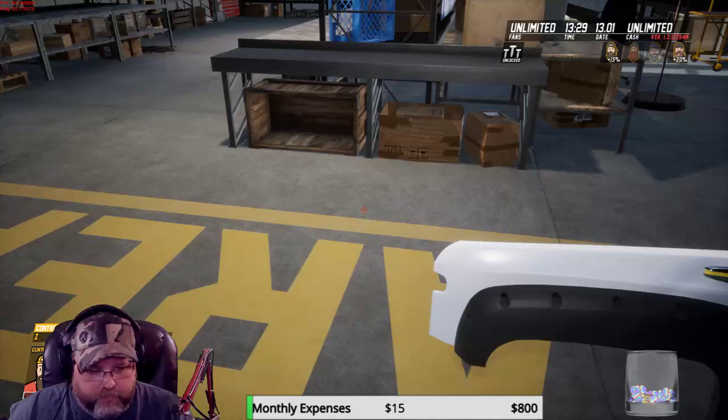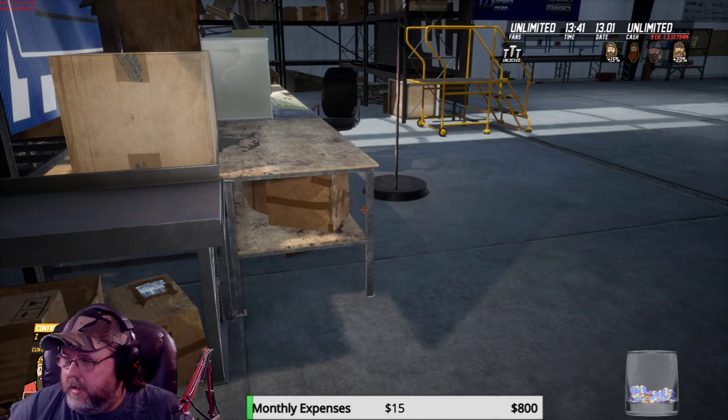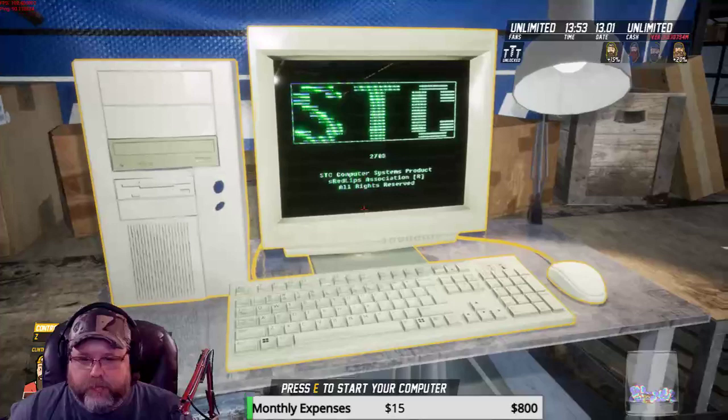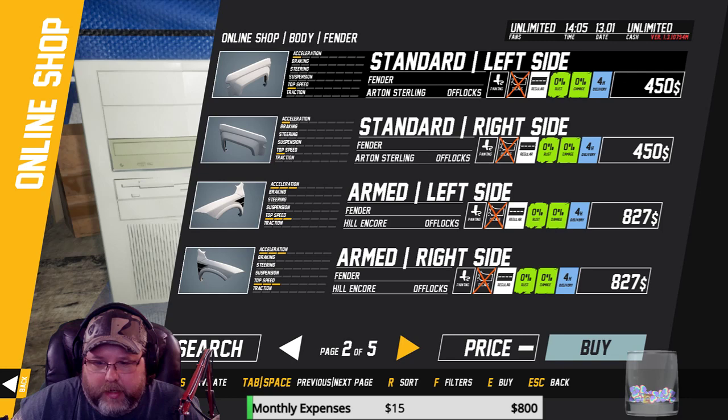Oh, you got brush guards and stuff on yours. Al, you're a fan. Yeah, that's what I'm doing. Let's see, bed, send it to the paint. Okay, I just need to take all this and bring it to paint too. So we need to, okay, so we need to buy fenders. All right, see, the ones I got were for the Hell Encore.